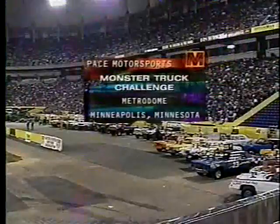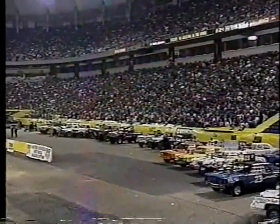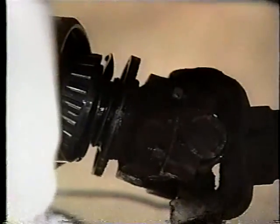He's got a broken truck at the Pace Motorsports Monster Truck Challenge at the Metrodome in Minneapolis, Minnesota. Our number 2 qualifier is pretty quick, but Dave, he's got a problem. Yeah, he's got a broken truck, Ralph. Look at this. The pinion on the front drive axle has broken for Kyle Walton, and the professor noticed that when the truck came down. It snapped.